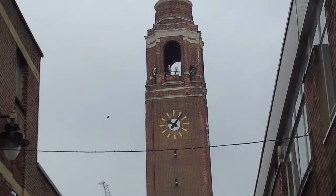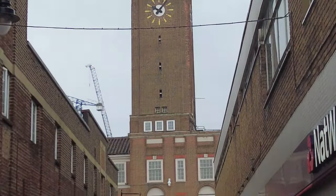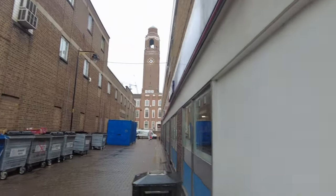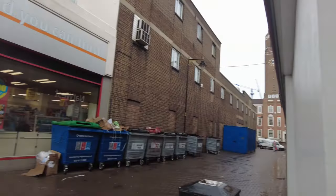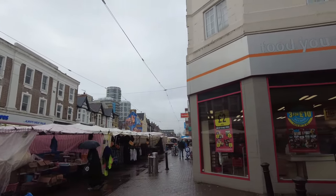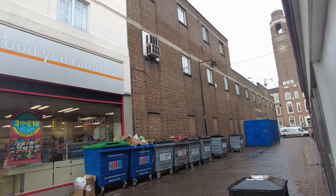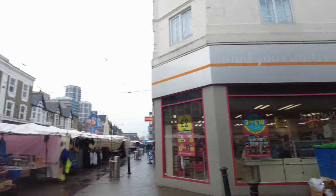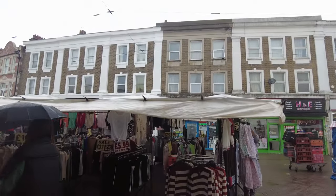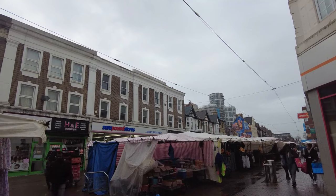Barking Clock Tower. That's the actual town hall building. When AB visited Barking, he had a bit of fun and games in Barking town hall. But he's on my list again to visit as well. It's a Saturday today, so it's highly unlikely that it's open.